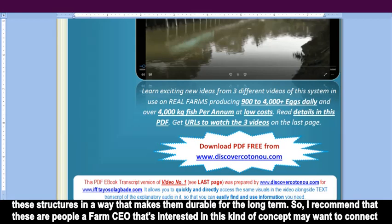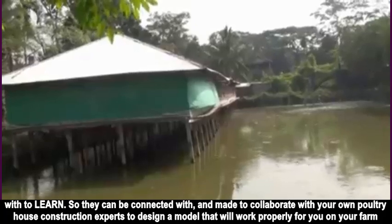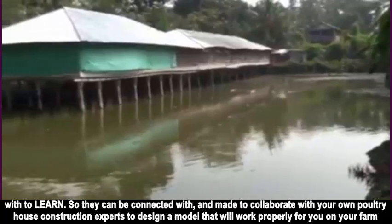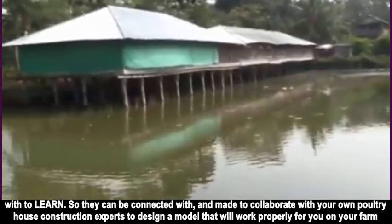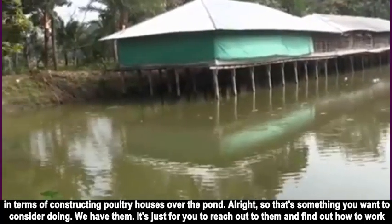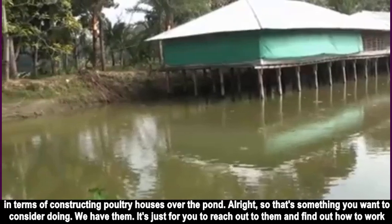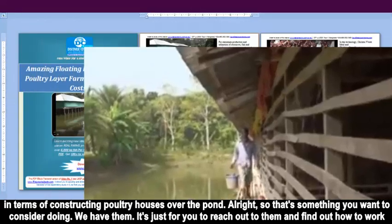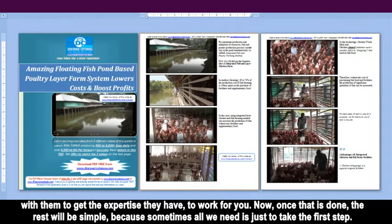So my recommendation is that these are the kinds of people a farm CEO that's interested in this kind of concept may want to connect with, to learn, so they can be connected with and made to collaborate with your own poultry house construction experts to look at how to design a model that will work properly for you on your farm in terms of constructing poultry houses over the pond. All right, so that's something you want to consider doing. We have them. It's just for you to reach out to them and find out how to work with them to get the expertise they have to work for you.